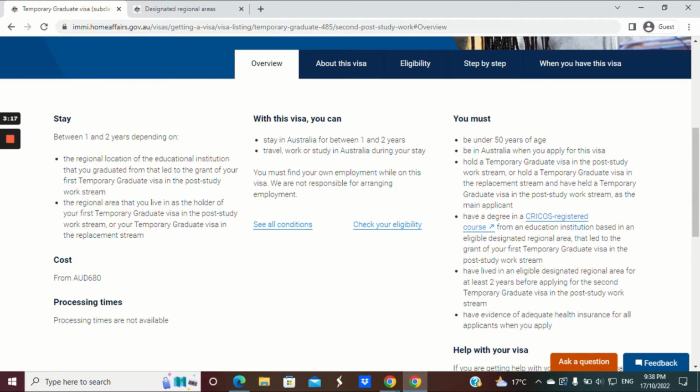Be in Australia when you apply for this visa. This is very important. Hold a temporary graduate visa in the post-study work stream, or hold a temporary graduate visa in the replacement stream and have held a temporary graduate visa in the post-study work stream as the main applicant. So what that means is that you can't let the first temporary graduate visa cease, go on a tourist visa, for example, and then apply for this. You must still hold your first temporary graduate visa when you apply for the second post-study work visa, temporary graduate visa. And you must have been the main applicant on the first post-study work stream visa as well.